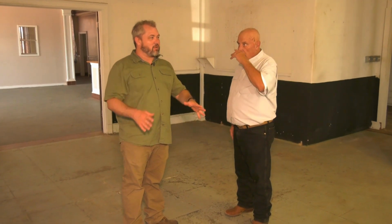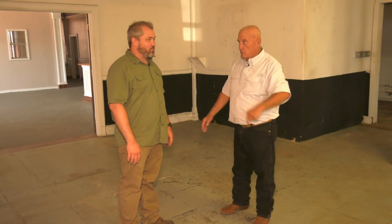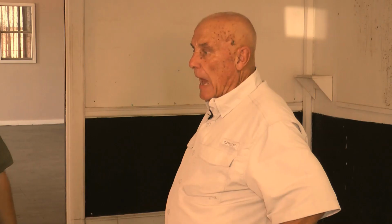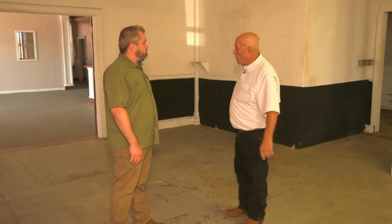But this was our main workout area. Wow. So from a library to a weight gym. Yes, sir. Years and years later, of course. So I guess right now, this is just a big open room. It could be used for just about anything. I know that in past years, the Lions Club used to come down here and have meetings and eat up here, then on the second floor also.